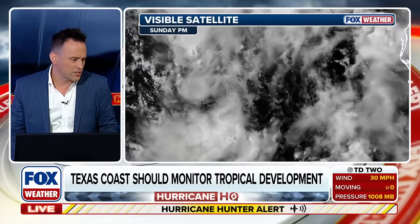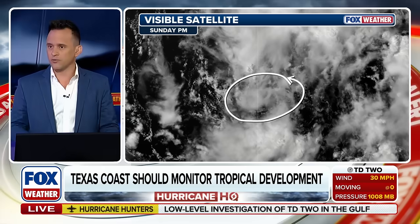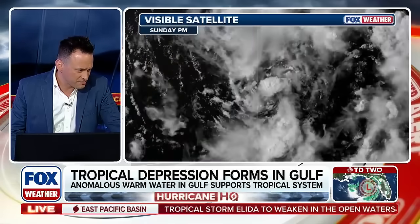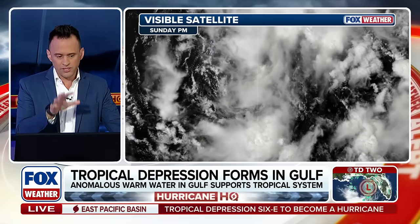I feel like this circulation looks a little bit more closed. I mean, correct me if I'm wrong here, Chris. I kind of think that's what we're looking at. Sometimes what I like to do is rock it back and forth a little bit. See, kind of like this. And you can clearly see what you're looking for here as a meteorologist.